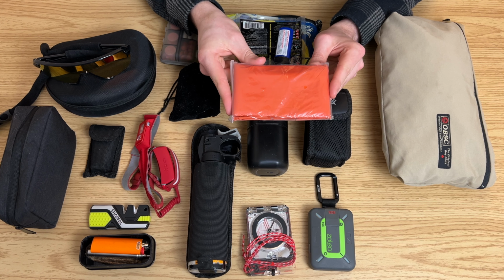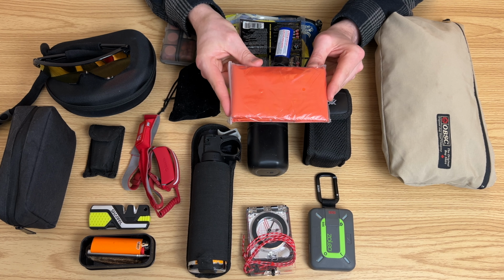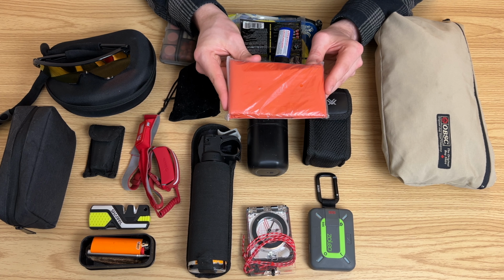This is a Mylar space blanket. So I carry this for two reasons. The first is it's great for warming people up if their core body temperature's dropped and they're hypothermic.